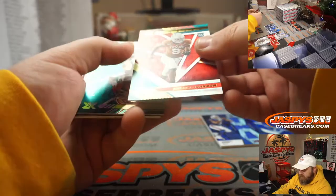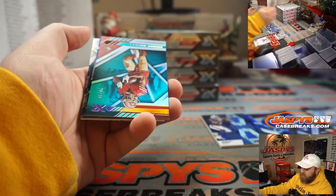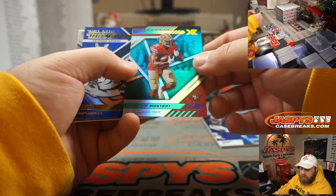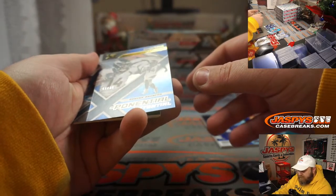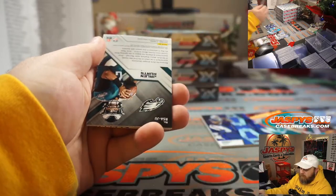Colin Johnson to 249 for the Jacksonville Jaguars, Jens McClee. Raheem Mostert to 49 for the 49ers, Alfonso Mendoza. Cortland Sutton to 99 for the Denver Broncos, Ryan Redmond.